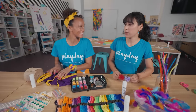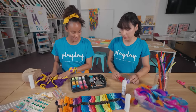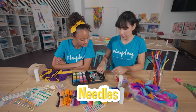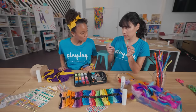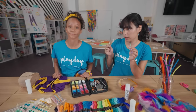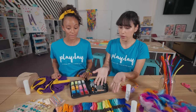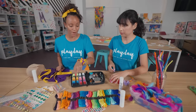That's great. So first thing we're gonna do is talk about the materials that we will be using. Yeah, there's a lot here. So for sewing, we use needles, plastic needles for kids, and sharp needles for adults. Whoa. So make sure that you have a grown-up with you when you're using those sharp needles. Yeah, good idea. We also use thread and scissors. Oh, so needles, thread, and scissors.